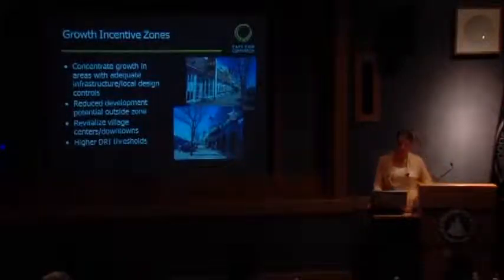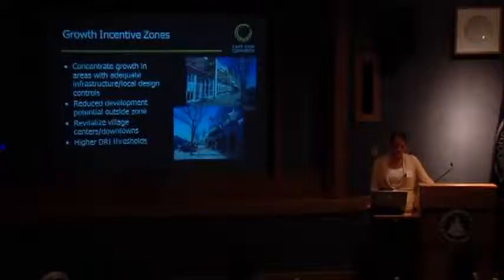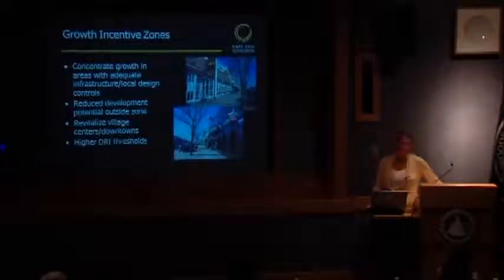Growth incentive zones are another tool that concentrate growth in areas with adequate infrastructure to serve that growth. And again, reducing development potential outside the zone. It's an opportunity to revitalize village centers and downtowns and gain higher DRI thresholds while also conserving land outside the district. It's a growth neutral policy.